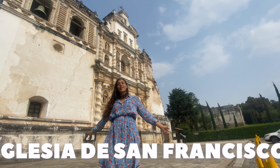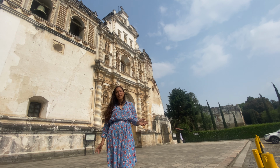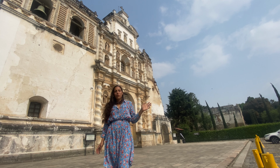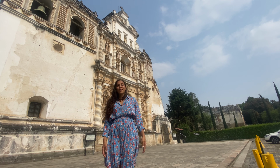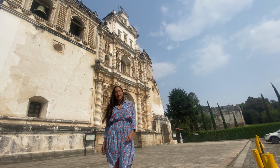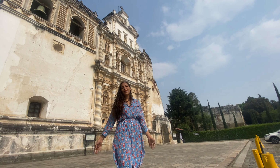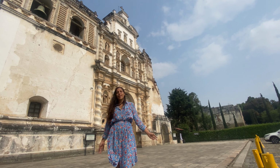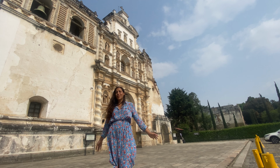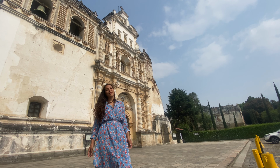Hello guys, this is the San Francisco Church in Antigua. It has been here since the 1500s and survived earthquakes, you name it, and it's still standing today for you to come visit when you come to Antigua, Guatemala. I just got to tour some of the ruins as well as inside the church, but this is definitely one of the biggest churches that I've been to, especially in Guatemala. So it is definitely something to come see.